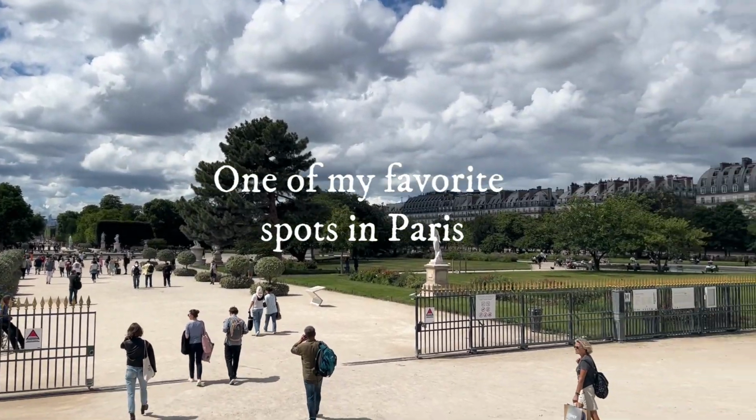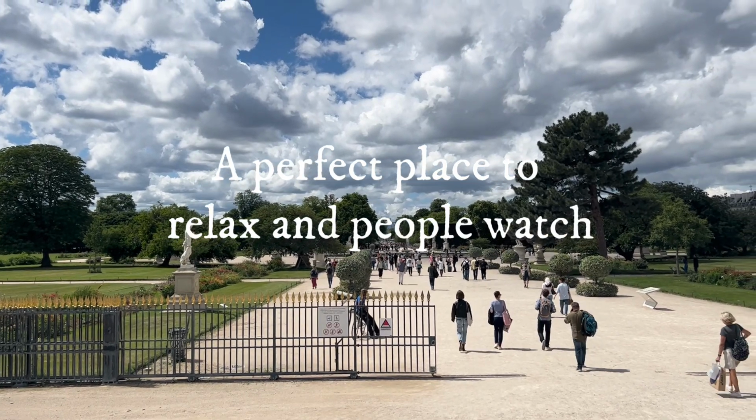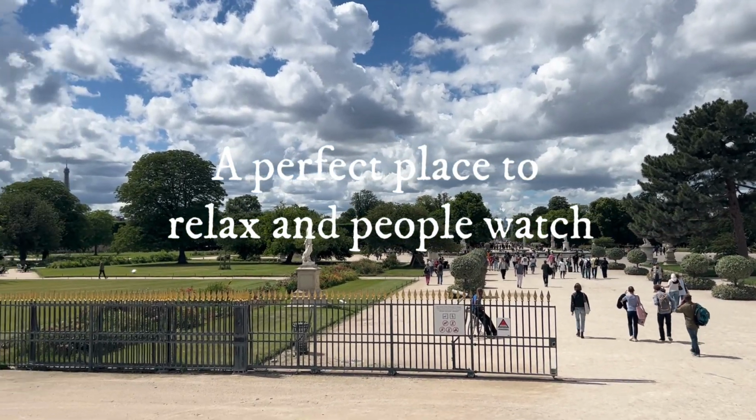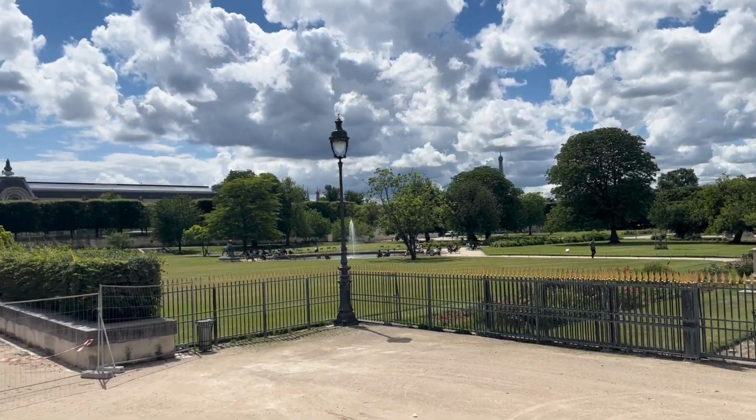So this is the Tuileries in all its grand glory. I'm headed over there to that pond. There's a bunch of seating there. I'm just gonna relax and people watch.